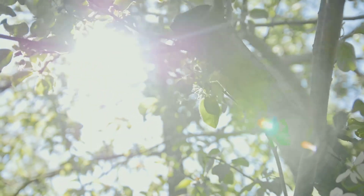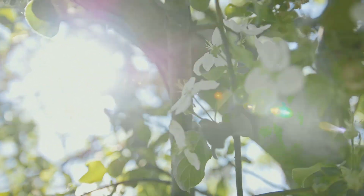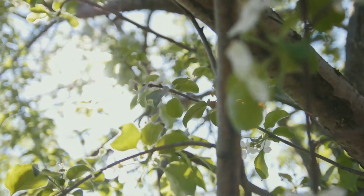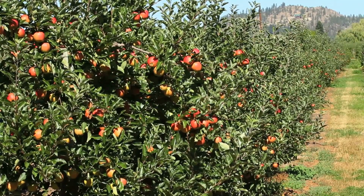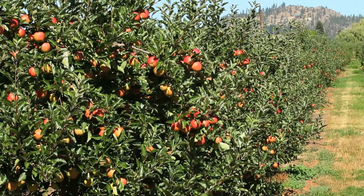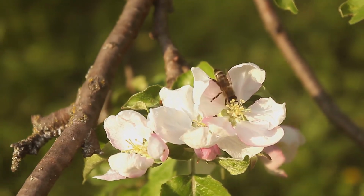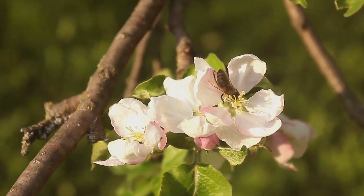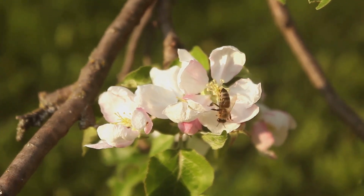On the positive side, apple trees absorb carbon dioxide and release oxygen, helping to combat climate change. This natural process is vital for maintaining the balance of our atmosphere. They also provide habitat for various wildlife species, creating a thriving ecosystem within the orchard. Birds, insects and small mammals often find refuge in apple orchards, contributing to biodiversity. This biodiversity is crucial for the health of the environment.